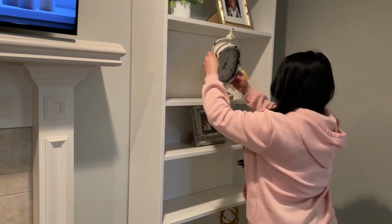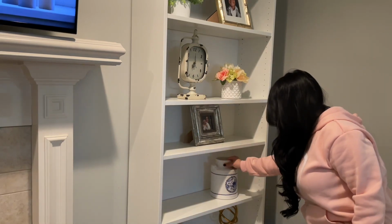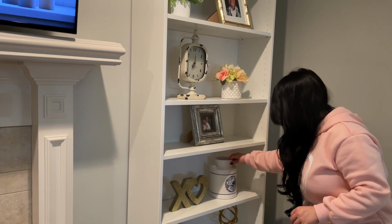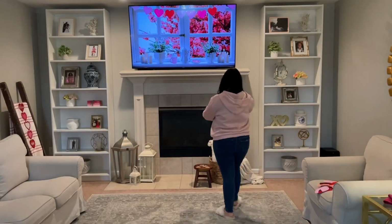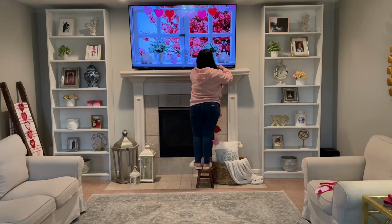Next, I am putting up another floral arrangement and a plaque. And also over the summer, I thrifted this vase and this XO sign I've had for years. I can't even remember where I got it. And now we are going to put up this banner. Like I showed you earlier, it was a DIY, the heart portion, and then the Happy Valentine's Day part is from Target.